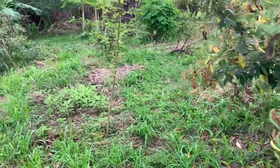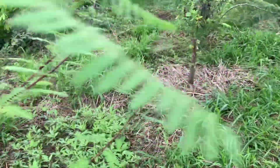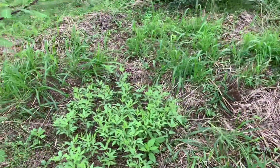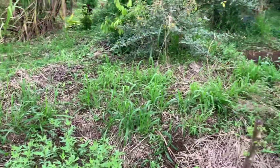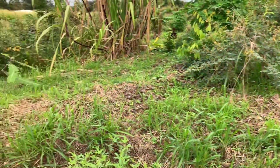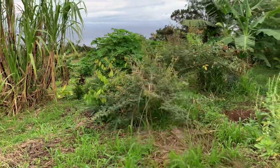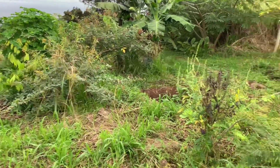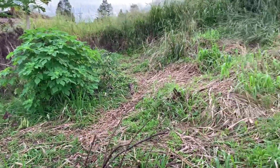As I cruise this way, we will see something else going on, which is getting ready to start planting a lot of our cacao, which is an understory tree as well. This spot in particular was where we wanted a cacao tree. I mean, eventually we're going to have a rambutan here that will be pretty decent size. Not that much in the immediate vicinity over here. It's just Tithonia.